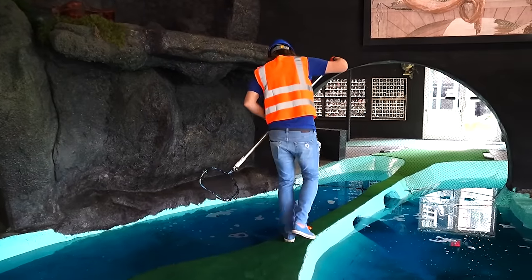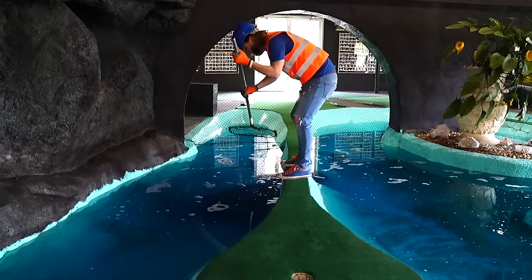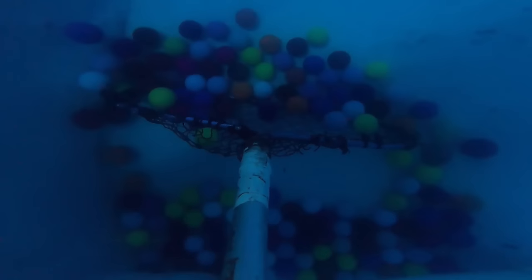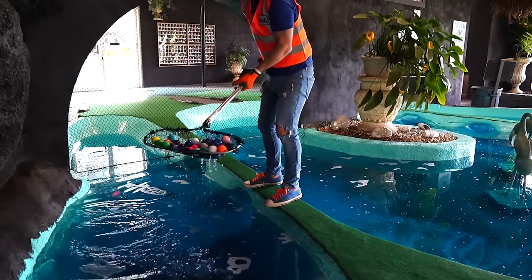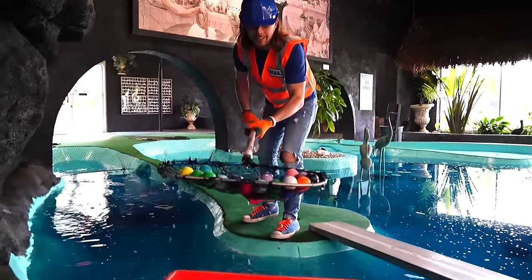All right, here we go. Get right over here. Nice and easy. Let's get our net. Wow. Look at all of those golf balls down there. Look at them all. That's a lot. All right, so come over here. Put it in our container.